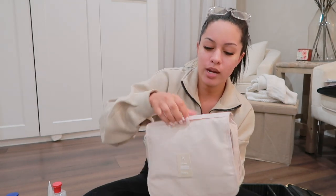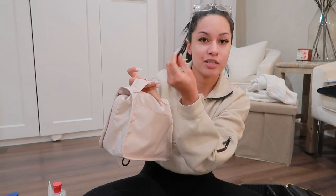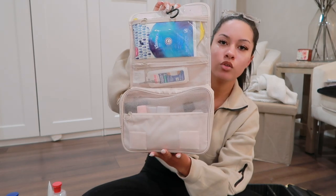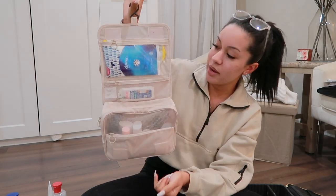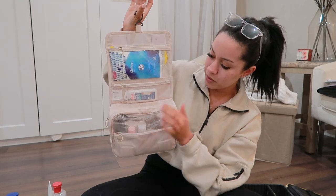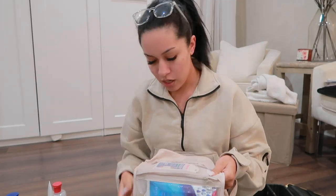You open it up, you can hang it like this if you want. It has that handle. It also has a pocket in the back which I have hair ties in. And then right here, you open it up and you see everything else. So it has a flap here. It also has a hook, so you can hang this up as well and see everything. It has a zipper and then another zipper, and it has a huge compartment right here as well. Let me get a little closer so y'all can see what I'm talking about.